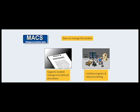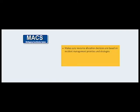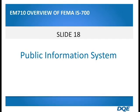That responsibility remains with the incident commander, who retains overall authority for tactical and operational activities. MACS makes sure that resource allocation decisions are based on incident management priorities and strategies. It organizes and circulates information and ensures that each involved agency provides situation and resource status information.